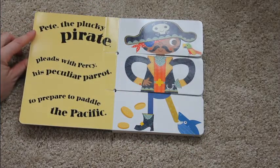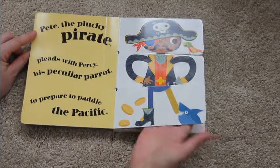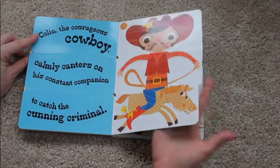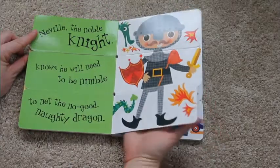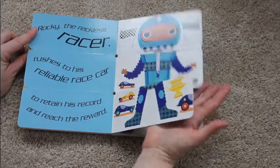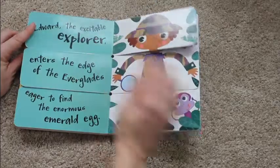I'll read you this first page. It says, Pete the plunky pirate pleads with Percy, his peculiar parrot, to prepare to paddle the Pacific. So awesome alliteration on every page. Wonderful for kids who are practicing and learning their letters and letter sounds. Great for kids who are learning about beginning sounds and words. So not only a fun book, but also has some secret learning in it as well.